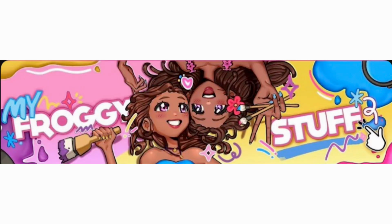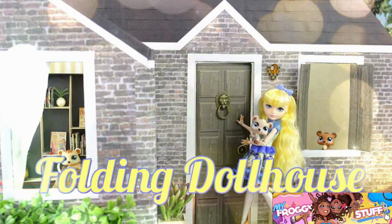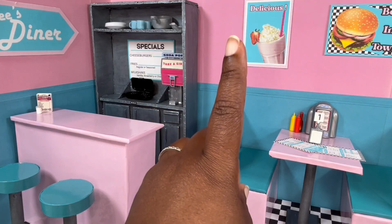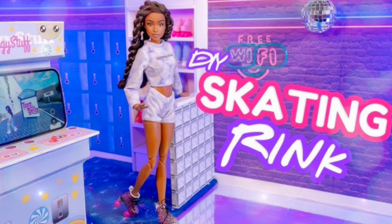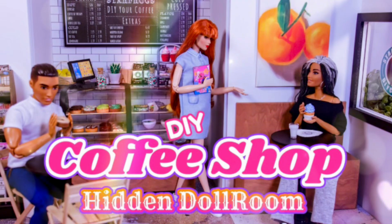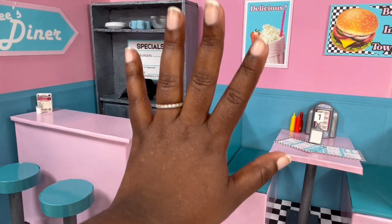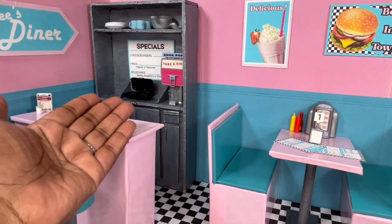Then came the era of YouTube, and once again, folding dollhouses changed. In 2010, a creator named My Froggy Stuff began uploading tutorials for doll crafts, and one of her most iconic was the DIY folding dollhouse, which was posted in 2015. Over the years, she has made folding dollhouses from foam board, cardboard, and recycled packaging. The folding houses that she makes are always compact and have a lot of detail. And over the years, millions of miniature DIYers have been inspired by her, and I am obviously one of those.